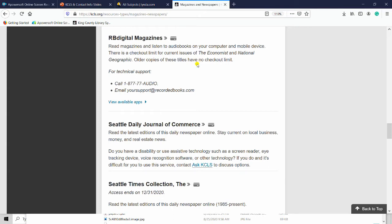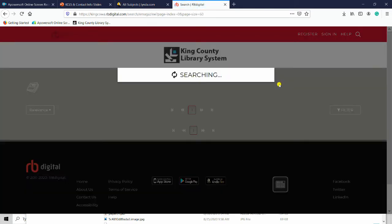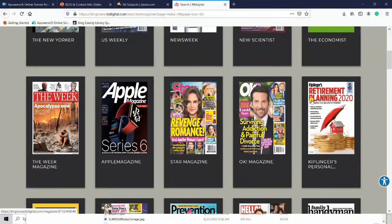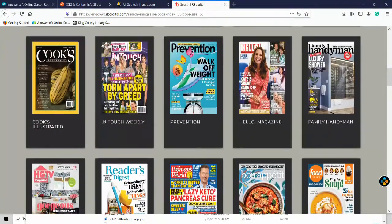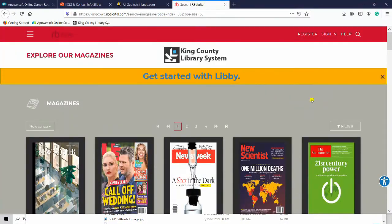Magazines are a great way to stay up to date. Our RB Digital Magazine subscriptions allows digital access to magazines like The Economist, Newsweek, New Scientist, and even some fun reading like Stars, where you can get up to date on all of the gossip out of Hollywood. Any of your students with King County Library cards can access these magazines on a computer, smartphone, or tablet for free with their library card. This can be a great resource for finding reliable sources for the most current topics that you might be discussing in class.